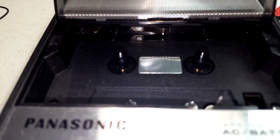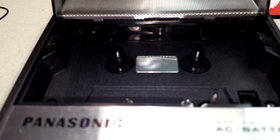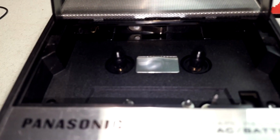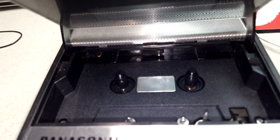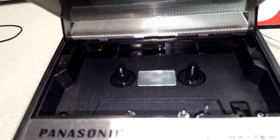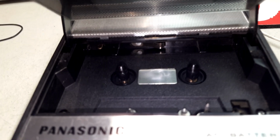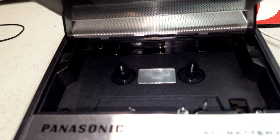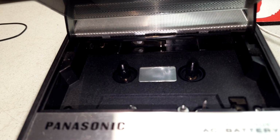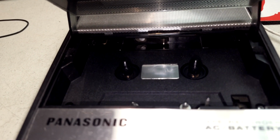When I got this, as you heard, the motor was squealing due to dry bearings, and everything was weak. Everything turned, but was very weak. So just putting new belts in, lubricating everything, fixed this thing right up. What, 46 years later?